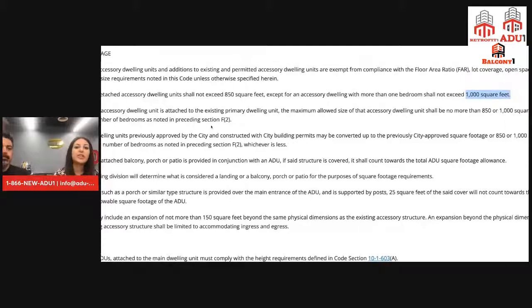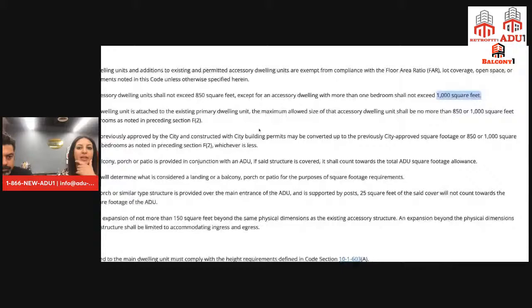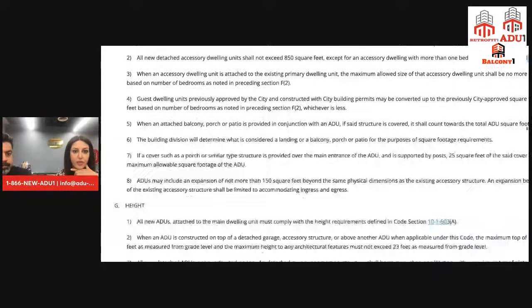Let's see, when an ADU is attached to the existing primary dwelling unit, which I'll go into more detail later, but this is only permitted for single family homes. The max size again is 1,000 square feet. 1,000 square feet as well. And I believe when they say attached, this may be describing new construction attached to the house. I don't think it's discussing conversions, but we'll see and confirm.